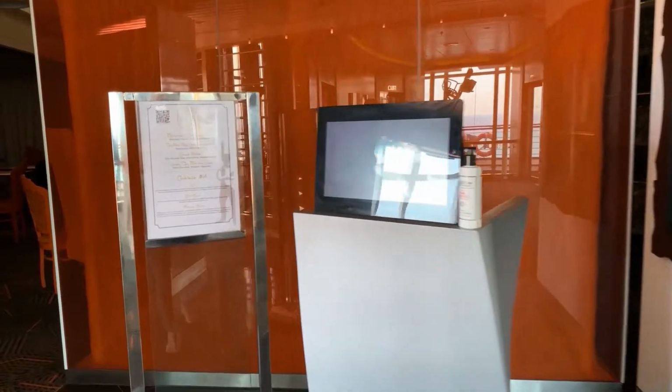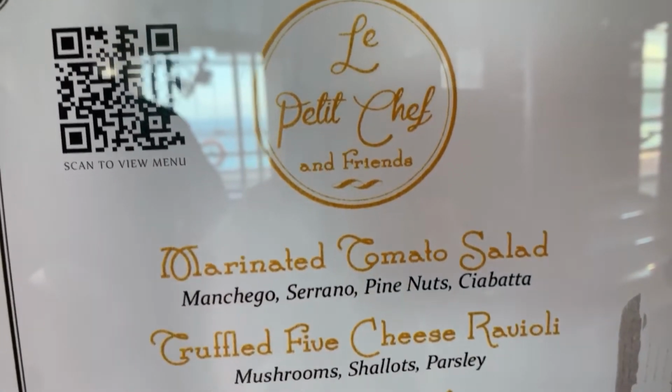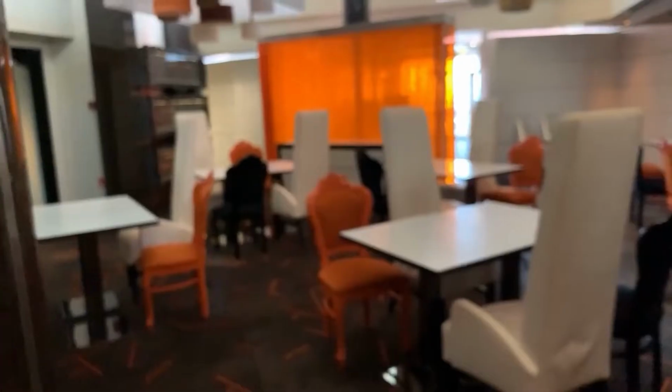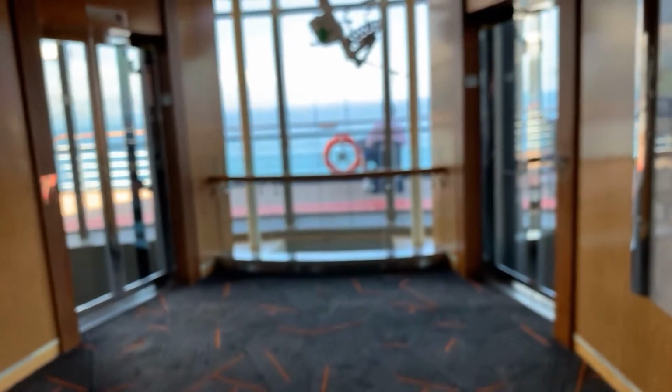This is La Petite Chef. Good morning. This gives you a little bit of an idea of what the front half of the room looks like anyway. The back half, the chairs are up on the tables because they're cleaning. Thank you so much, sir. So if you would like to have a dining experience in a specialty restaurant and you like the looks of what they have on their menu, you can make a reservation at La Petite Chef.